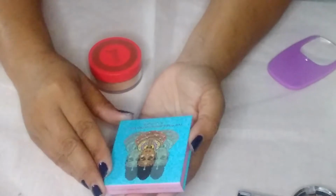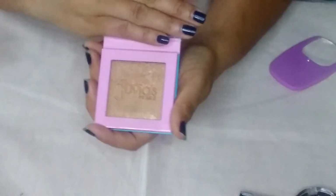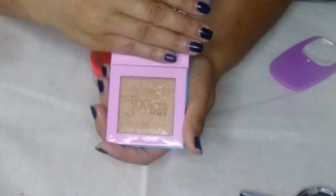I only have two highlighters from Juvia's Place. This one is the Tribe Highlighter Volume 2. This one is a coppery, bronzy gold.